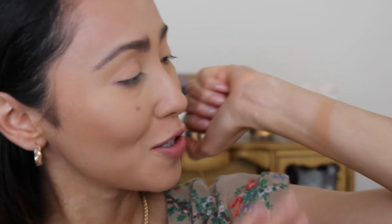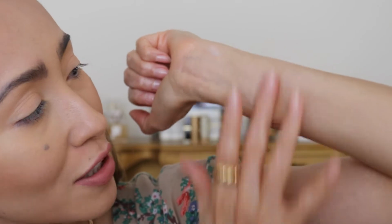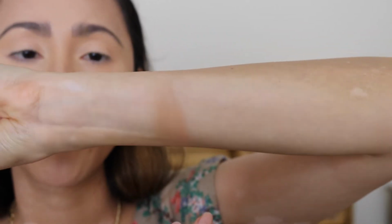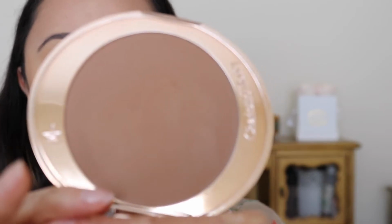Let me see how that went. Okay, that was a really bad swatch. So I'm just going to build it up a tiny bit. My swatches are never the best, so bear with me. I'm just swatching that, and look at how pretty that color is. It is a very pretty bronzer, and again, there's nearly no kickback on the product, so you can see right there. And just touching it in between my fingers, it's a very smooth, very beautiful, very finely milled powder. I really like that.